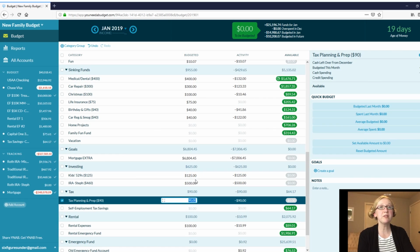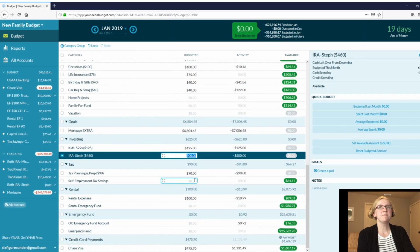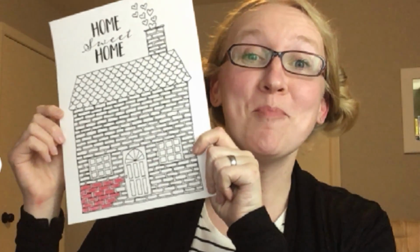Okay, we put $125 in our kids' 529s, $25 per kid, $500 toward my IRA, $90 toward our tax preparer, tax planning, and $100 toward our rental expenses. So that's what we did with our money in January, and we started keeping track of our mortgage payoff. This is our new big goal.